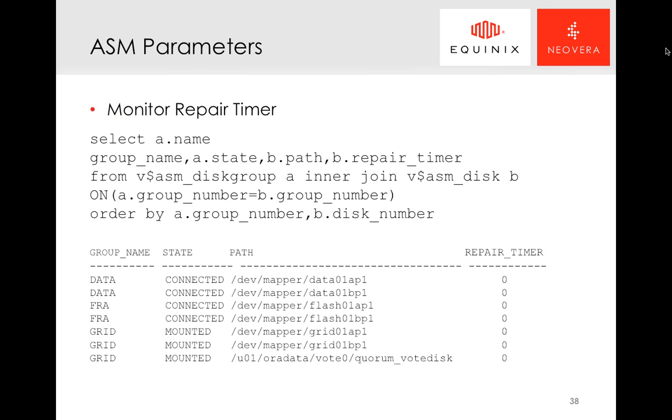Example of monitoring that repair timer that I talked about. So if you look at the groups, in this case, three groups, you can see the state of each disk group, the actual path to it, and in this case, everything's up and running. There's no outage, so the repair timer is zero. And you can see, if we look at this data, the two paths there, you have data 01A, partition 1, and B, partition 1. So that's two different data centers, data center A, data center B, so to speak.